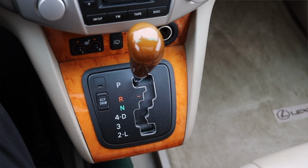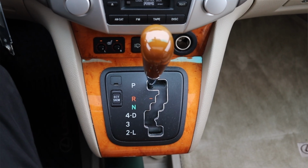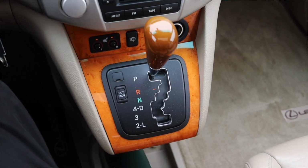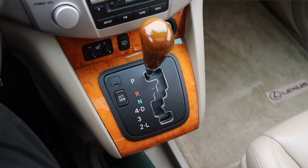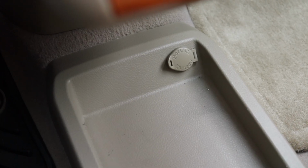This is the most traditional shifter you'll see from Toyota and Lexus. I call it the jigsaw shifter. Kind of have to move it left and right in order to get it in and out of gear. And this is so they didn't have to spend money engineering a button or safety lockout. Down on the floor, I do have a tray with another 12-volt outlet, which is very nice.